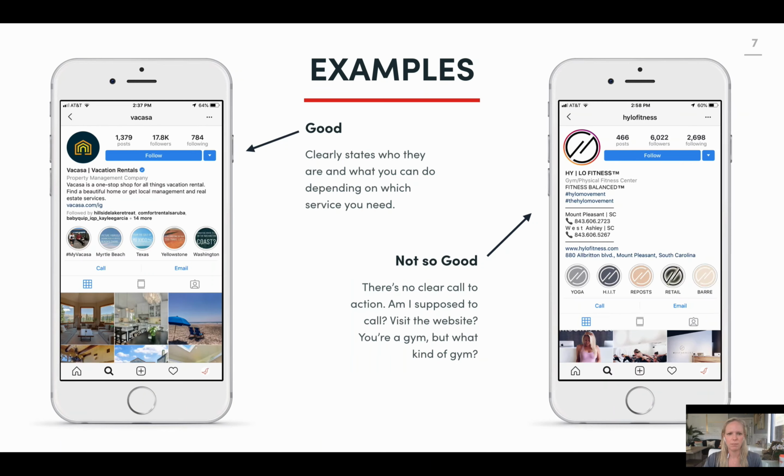Not good. Again, here are a few more. A good one, Vacasa actually, has a great bio. I know who they are.